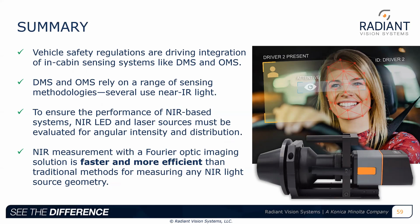The performance of NIR sensing systems relies in part on the performance of the NIR light sources such as LEDs and lasers, which must be evaluated for their angular intensity and the quality of their general distribution. An NIR measurement solution that uses Fourier optics imaging and NIR measurement software is faster and more efficient than traditional methods and can be used to evaluate NIR light sources at all aspects of the product lifecycle.